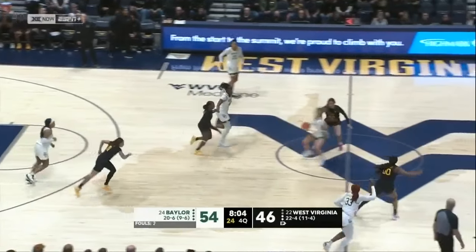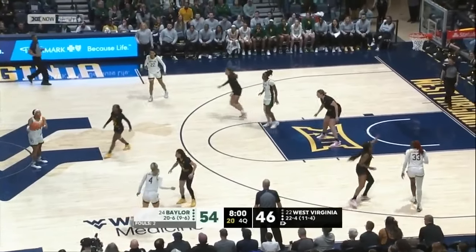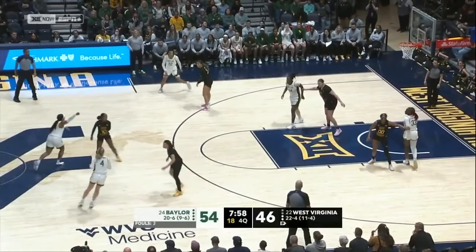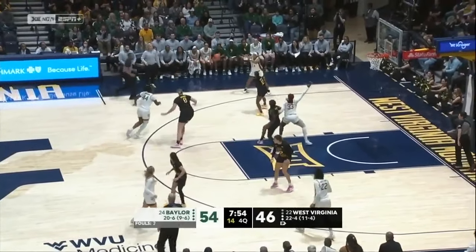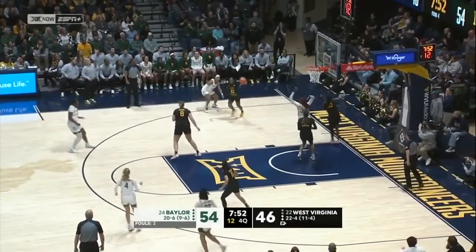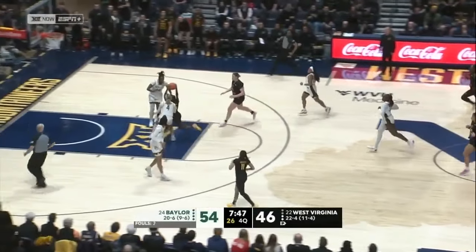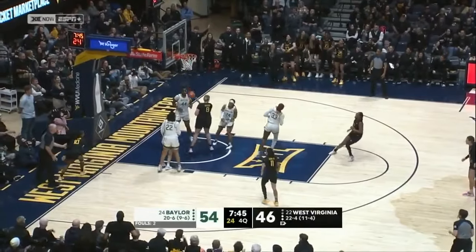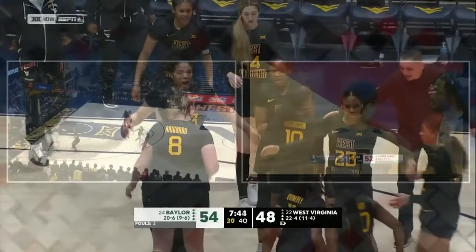Four unanswered points for West Virginia. Can the Mountaineers get another stop? Baylor able to get it across the timeline on this possession. Going inside to Blackwell, rejected and turned away by Hemingway. Here's Harrison on the other end. What a scoop! Beautiful take from Harrison. And again, that play started with the defense of Jayla Hemingway.